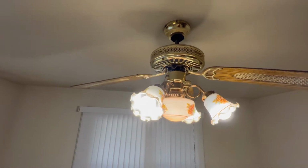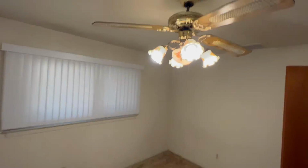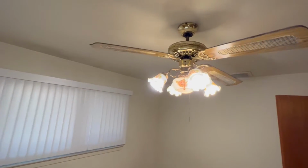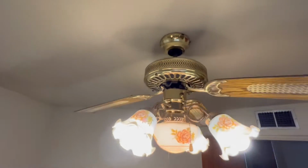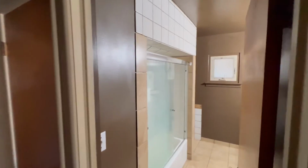That's what you gotta deal with when you have people living in a home and you're renting it out, or you're just letting them live there just to get back on their feet. This is the crap you gotta deal with. So when walking into the bathroom, this is what it looks like.